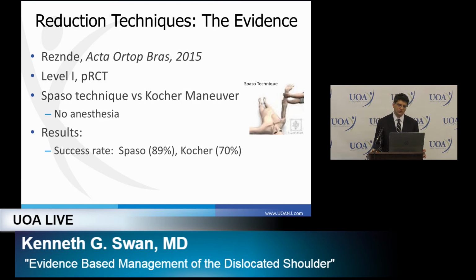A more recent study, also a level 1 prospective randomized controlled trial, comparing the Spaso technique versus the Coker maneuver. No anesthesia given. Results showed that the Spaso technique was nearly 90% successful compared to the Coker, which was 70% successful.